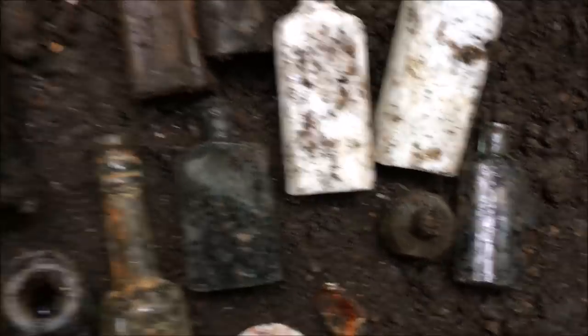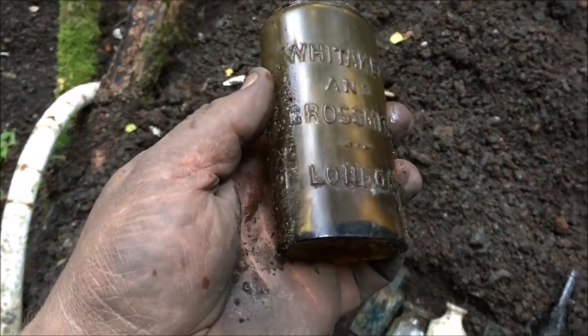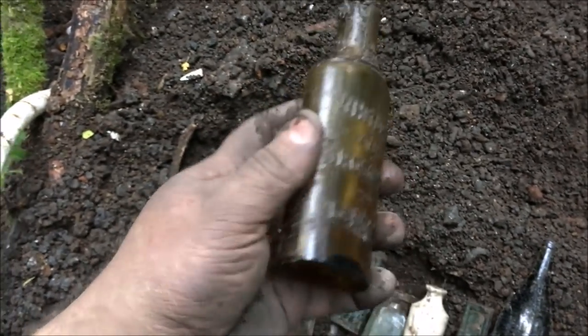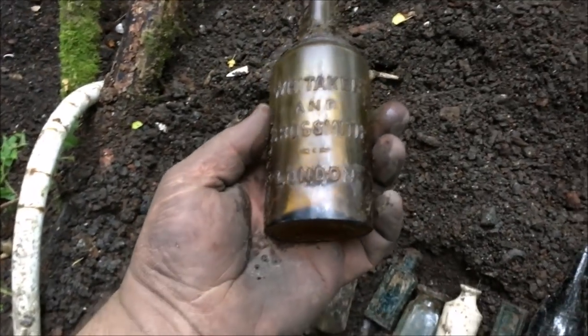And of course this one here is a wee beauty, I like this one. I'd have that in my collection. Look at that, Whittaker and looks like Grossmith, London. Beautiful, an amber brown glass. I don't know if that's a meds or not, but beautiful.